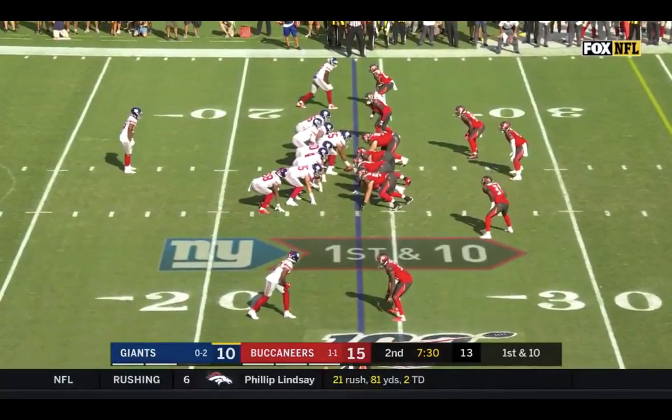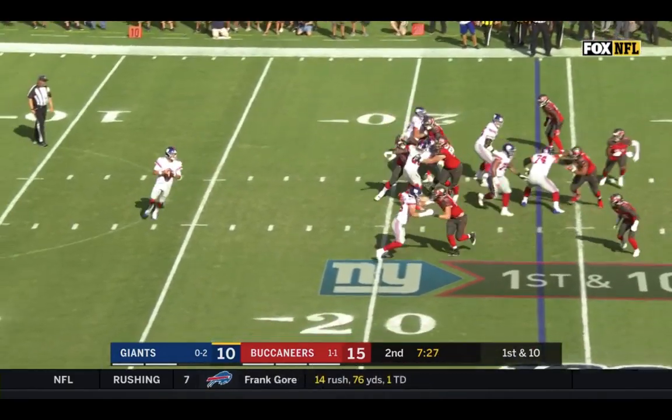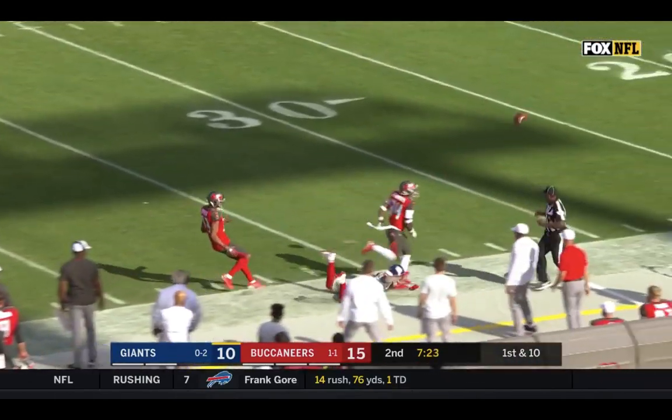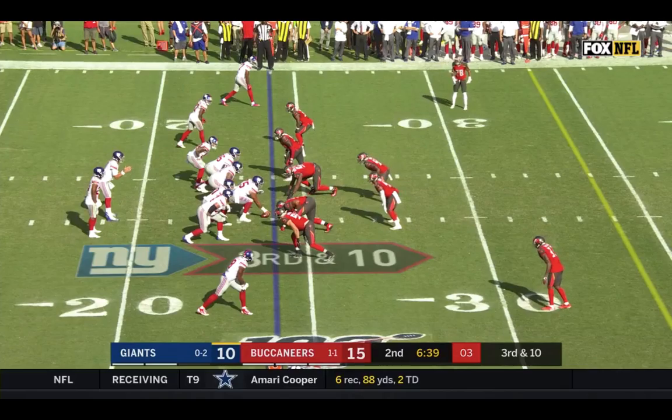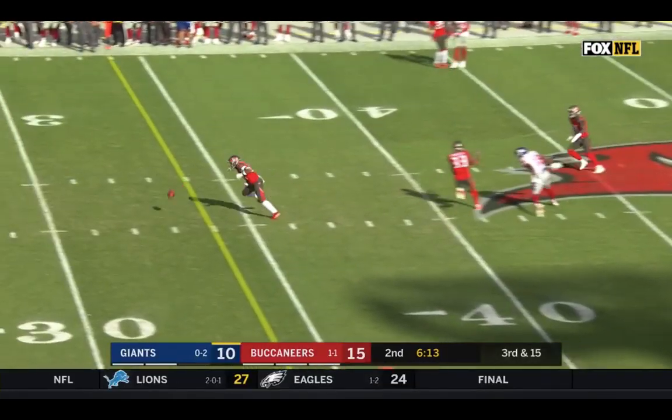So here, Daniel Jones, we're going play action. We're probably not going to hit anything here. Only a couple of guys on the route, but might as well let Shep go down the field. And there was really nowhere to put that ball. So good coverage by the Bucs and smart of Jones to kind of throw it away.